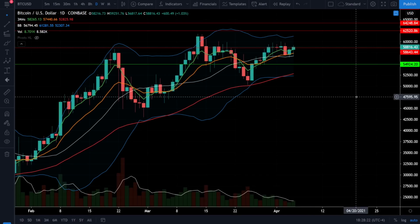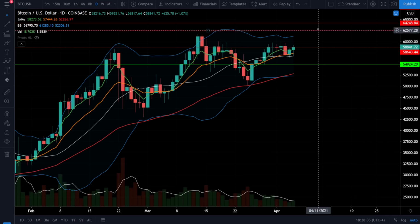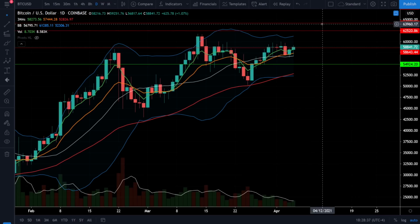On Bitcoin, we're still struggling to break above that 59,000 level, and we're currently trading just a couple $100 below it. Remember that Bitcoin is way too far extended on a monthly chart, and I'm not expecting to see a lot of upside in Bitcoin this month. If we do, we'll likely stall out somewhere around 62,000 or 64,000, which is really not that much upside for the huge potential downside risk.